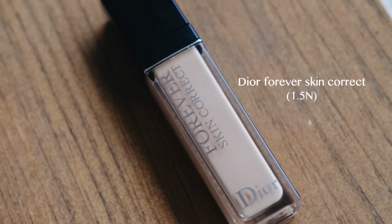Another one of my favorite full coverage, long wearing, but still really nice and hydrating and natural looking concealers has been the Dior Forever Skin Correct. This is definitely a little bit more full on compared to the Rare Beauty. It has more coverage and it is also a creamier texture, but I do find this to be a little bit more hydrating compared to the Rare Beauty one, but it's another just really great medium to full, and it lasts really well as well. So what more can I possibly say? It's just been really great.